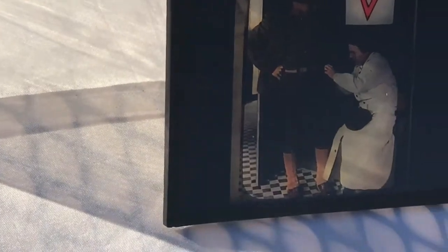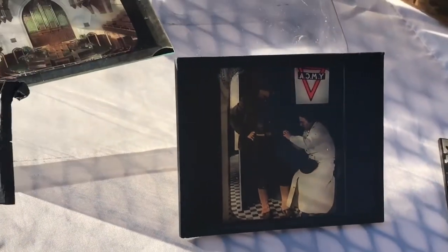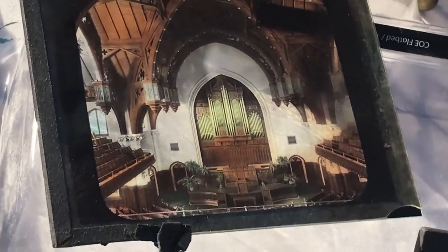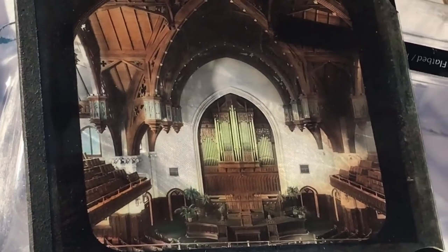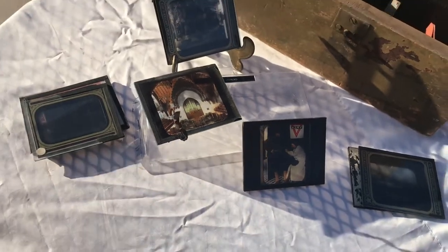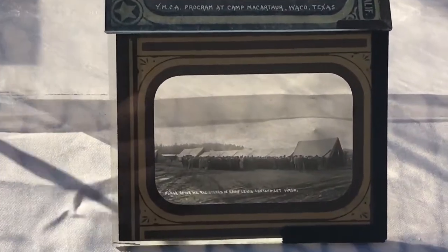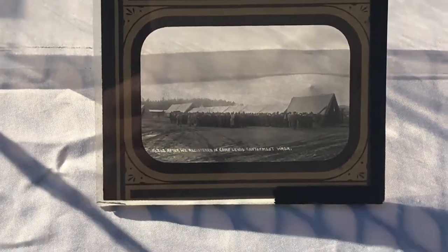We'll keep on going. Some of them were even hand-colored. We've talked about that before, hand-embellished. Here we have a soldier being looked after by the nurse inside a cathedral church. Beautiful. Think of this, 1917. Think of this piece of artwork, a photograph on glass, and then you would put it in the magic lantern and just project it up on the wall. It would have been amazing technology back in 1917, even as early as the late 1800s.